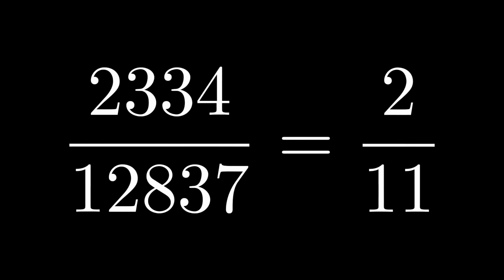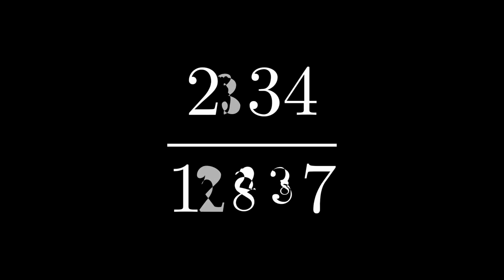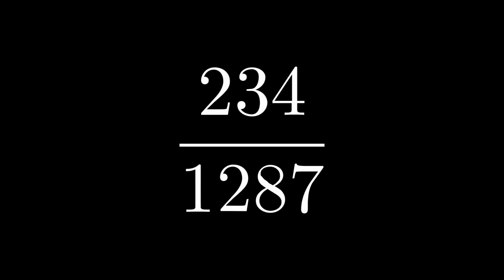Now, in my day job as a maths tutor, I sometimes feel I'm forever reminding students that the only thing they can cancel in fractions is common factors, not common features of a numerator and denominator. But in this odd case, we can actually relax this rule. What happens if I decide to cancel the digit 3 from both top and bottom? Well, let's find out. It turns out we get a new fraction, 234 over 1287.